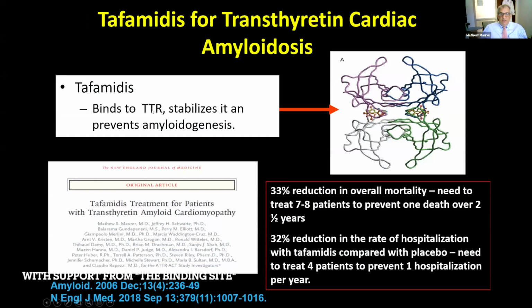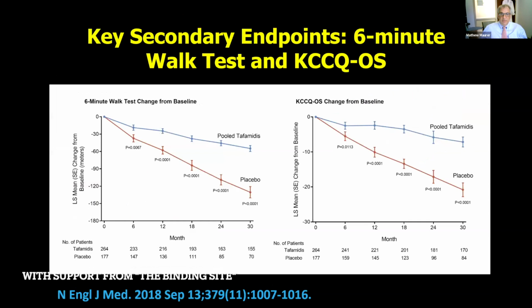As you're aware, tafamidis binds to transthyretin and stabilizes it, and it was associated with a significant reduction in overall mortality, with a number needed to treat of only 7.5 patients to prevent 1 death over 30 months, and an NNT of only 4 to prevent 1 heart failure hospitalization or cardiovascular hospitalization. So quite a potent and effective therapy.